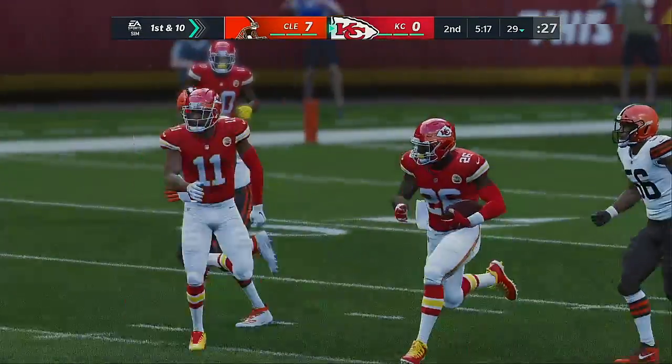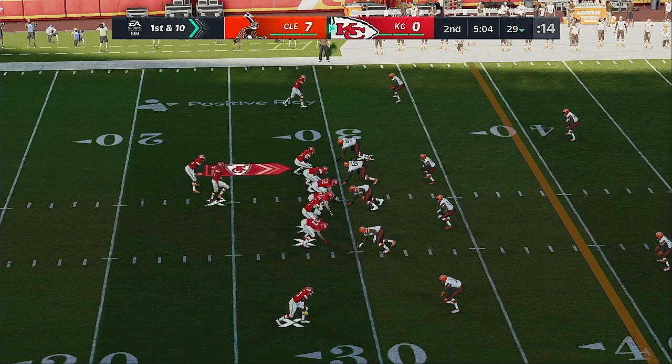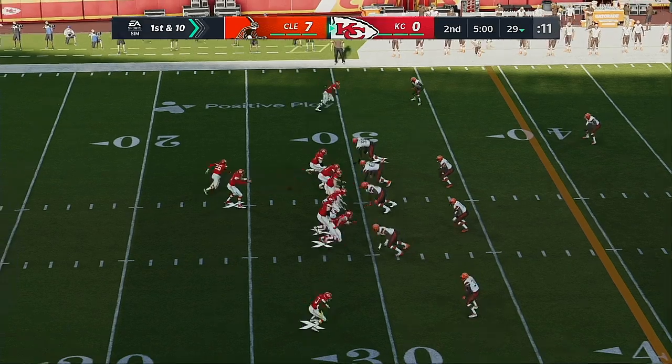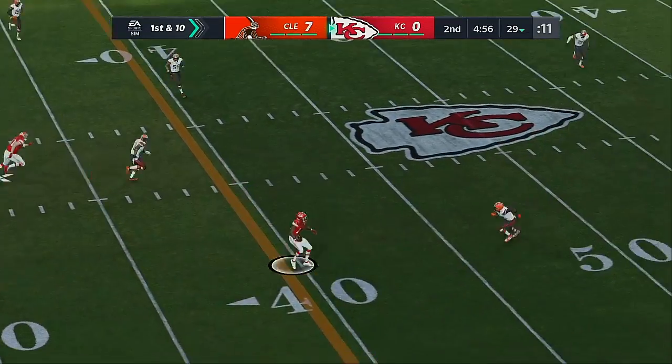Yeah, I love that, the nickel look. 5 cents, five DBs. But what also happens then, you take a big body off the field in order to insert that guy. So you're taking a big off for a little. And oftentimes you can run the football effectively against that defense.